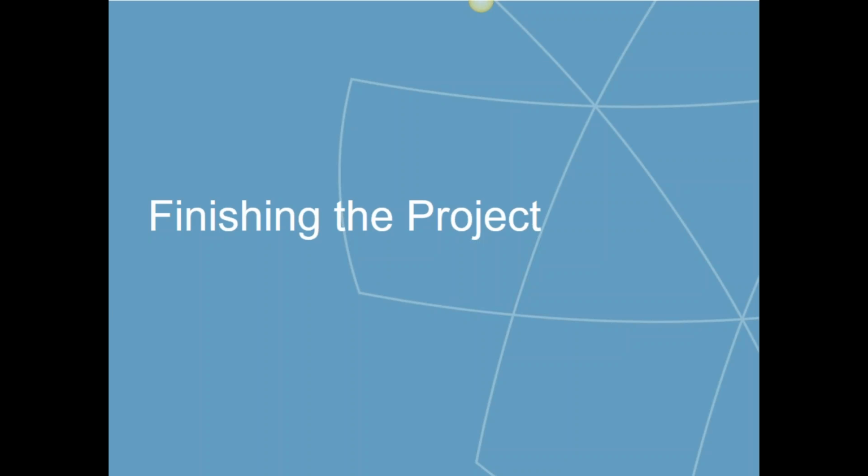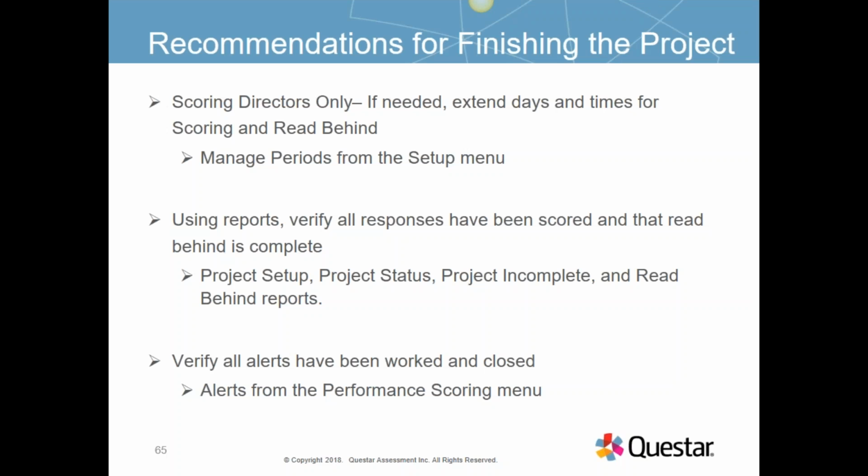And then it's really important, finishing out the project, there's nothing in ScorePoint that says, yes, I'm done. It's important that you're constantly running these reports and making sure, right up until the end of that scoring window, that everything is 100% complete. So scoring directors only, if needed, you need to extend the days and times for the scoring and read behind, manage your periods from the setup window. You need to use those reports, verify that all responses have been scored and that read behinds are complete.